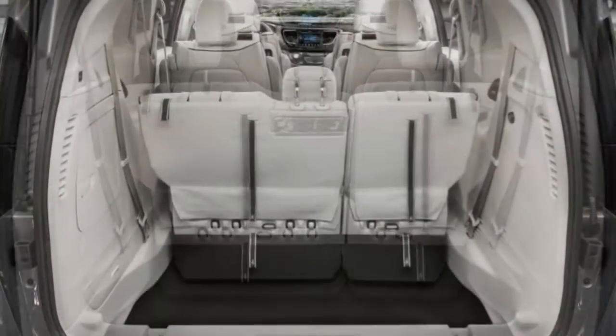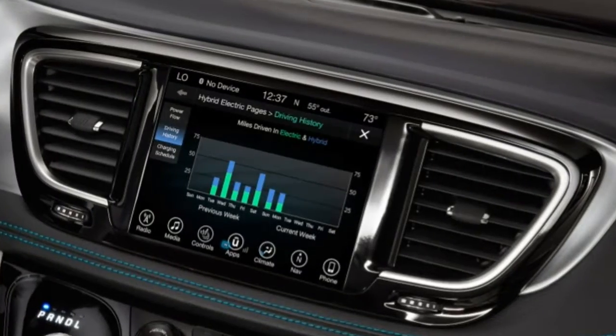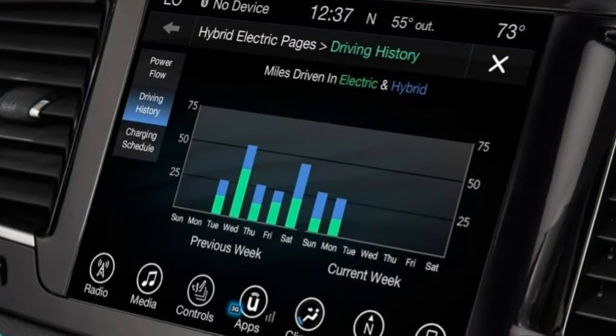Technology. The Pacifica Hybrid's U-Connect is one of the easiest infotainment systems to use, thanks to a substantial 8.4-inch touchscreen display, clear graphics and controls.